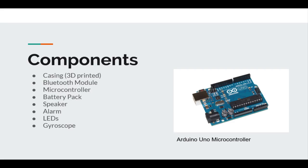And the components: we had the 3D casing, a Bluetooth module to connect it to the phone, the microcontroller to send all the signals, a battery pack to power it, the speaker for the alarms, and the LEDs just to alert everyone that the bike is being stolen.